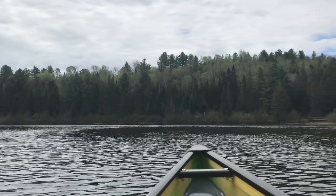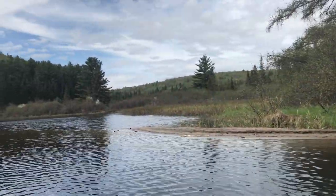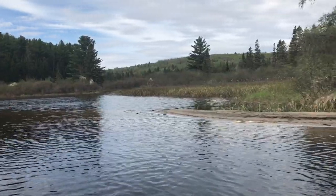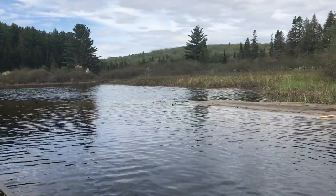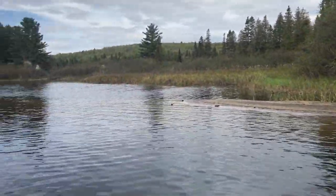Look how high the water is here. The last time I was here, I stopped here. There's a big, huge sandbar. You can see it right there. It actually goes out, and I stopped on it and had lunch or a snack. And now it's just all underwater.